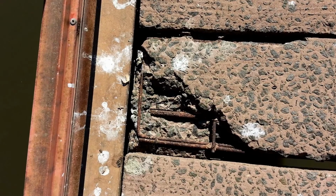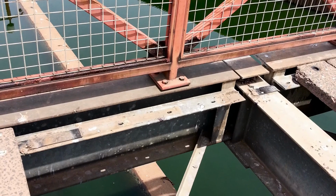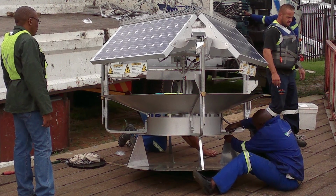The reinforcement of the precast deck panels of the two bridges that cross the lake had so deteriorated and become unsafe that they were closed off by the city. Numerous remedial schemes had been tried and failed.